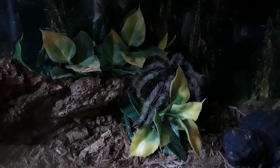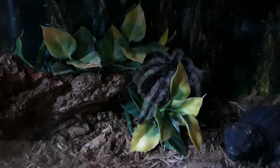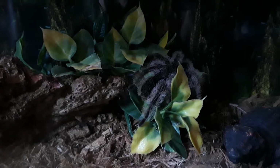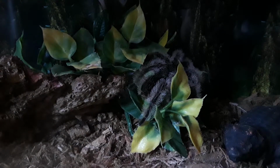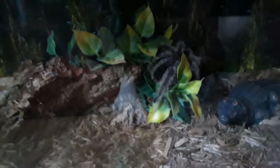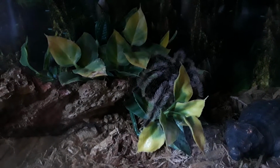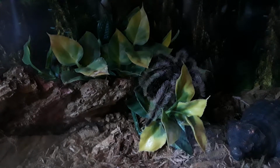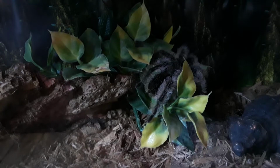I just rehoused this one a week ago. This is my curly haired tarantula, Curls. She needed a bigger exhibit because she likes to wander and climb and stretch her legs, and she wasn't able to do so because she grew pretty quick. So she went from that tank to this tank. She seems a lot happier. She's curled up in her plants right now. She's sleeping. She's really cool. I do have 2 of these though. This one's just a bit smaller than my other one.